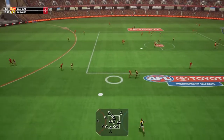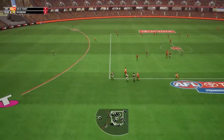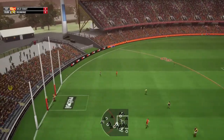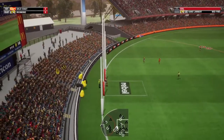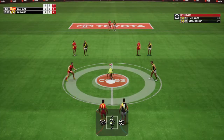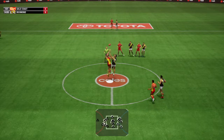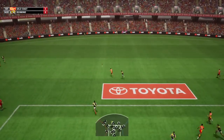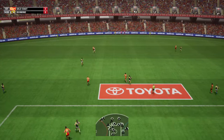Kick by Martin. Ball picked up. A drop punt through the goals. About to resume play. Witt's got in a better position. Miller quickly onto the boot. Atkins gathers it now.